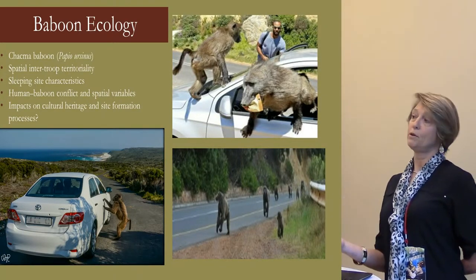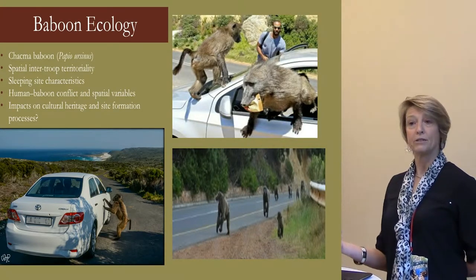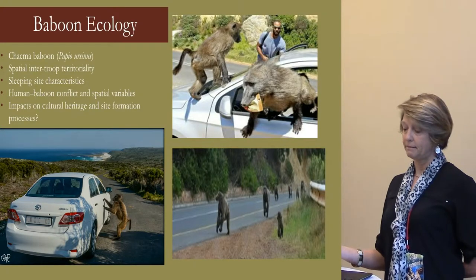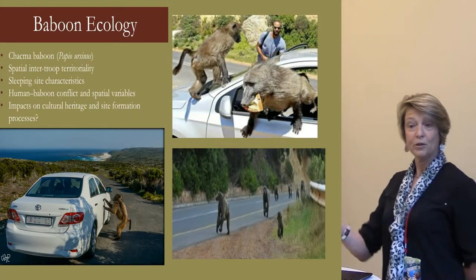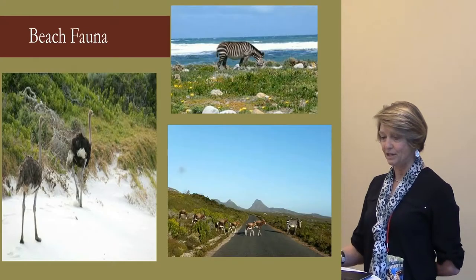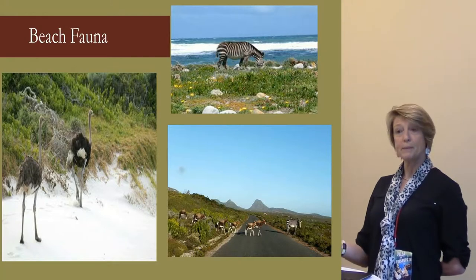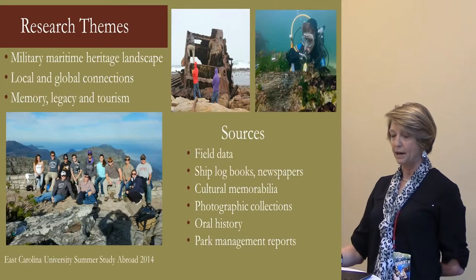And I think from the point of view of archaeologists, going into the site formation theme again, what are the impacts on cultural resource site formation processes? What do they bring to the site? What do they take away? Are they using these sites for sleeping sites, as the researchers call them? The other types of impacts might be beach fauna, ostriches, zebra, and all the others in the park.